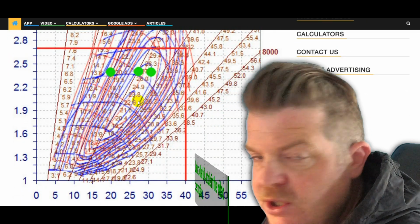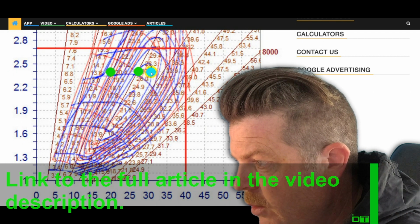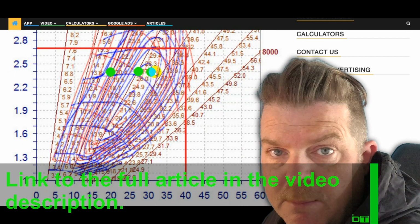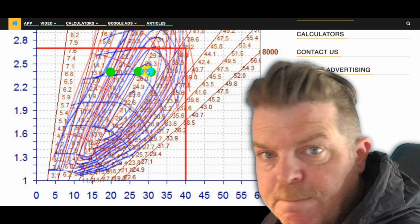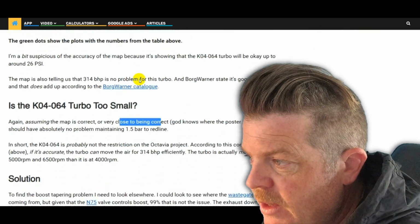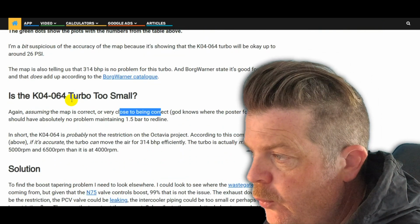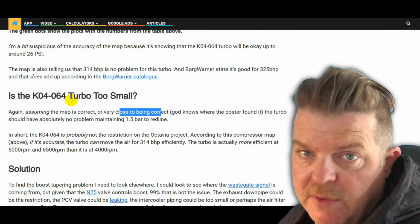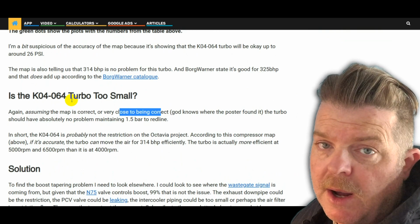And even if the engine was more efficient than what we're saying, for example, it was flowing, I don't know, let's say 10% more air, it's still going to be in a good spot in the turbo compressor map. So that tells us that the K04-064 is not too small for the project Octavia RS. It's not too small a turbo to hold 1.5 bar until redline.